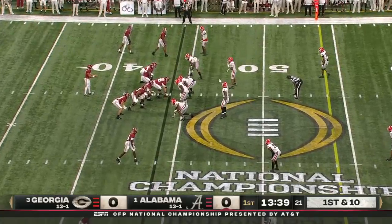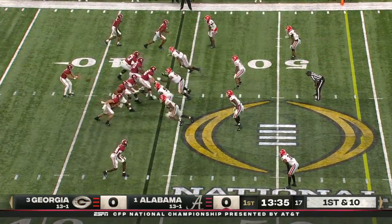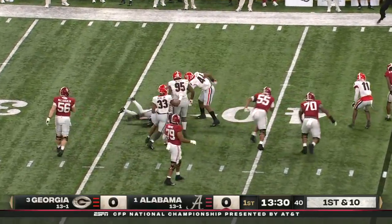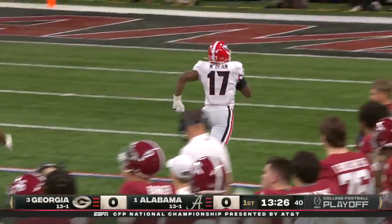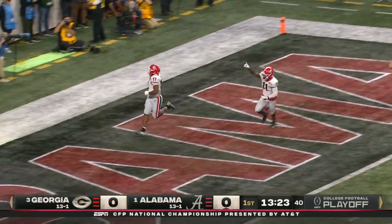An accurate throw. Bold, in a habit of making these catches that earn first downs. Did it 3 times in Atlanta. Young, and they get him to the ground finally. Big Jordan Davis, 350 pounds. The ball comes out. It's Dean running for the end zone, and they signal a touchdown.